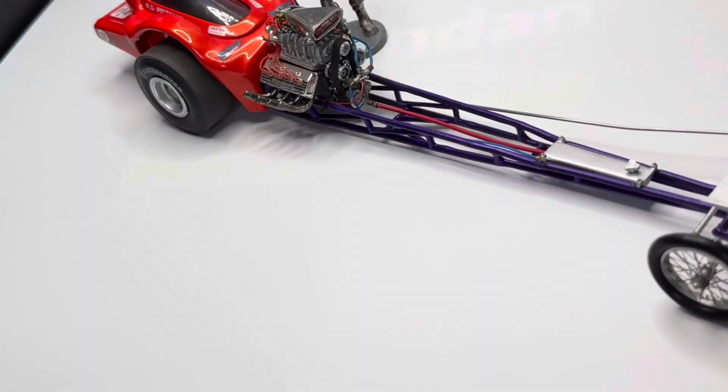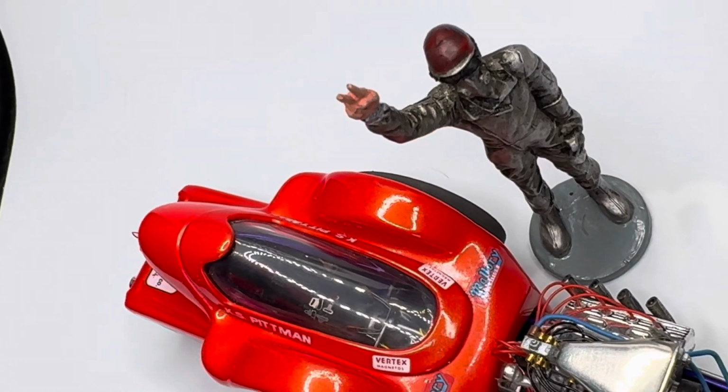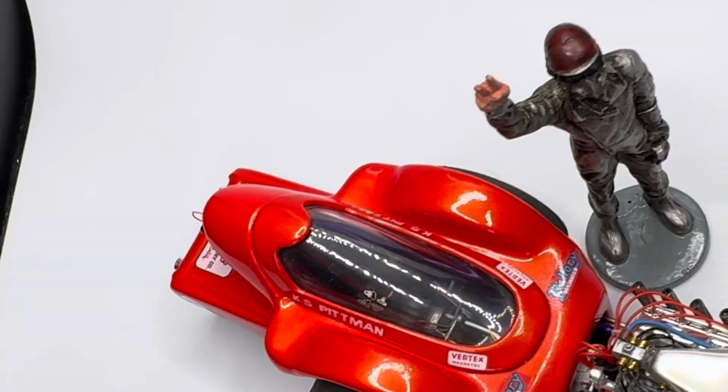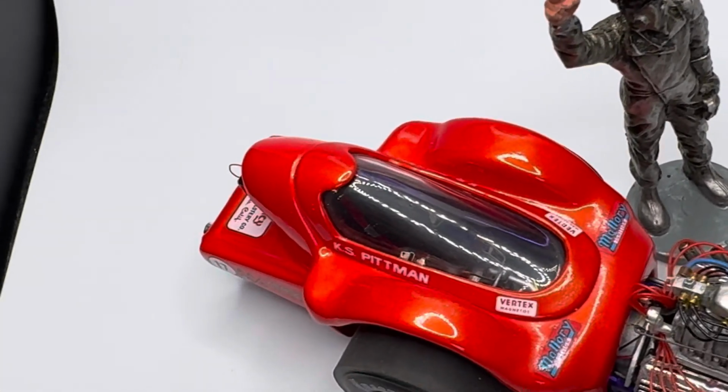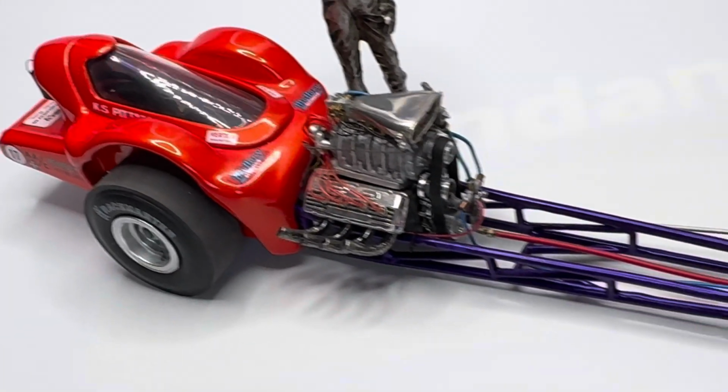And then you added, I think, some of the seatbelt hardware. Yeah, there's a harness in there from, I think, Detail Master. Parachute release cable, fuel shut-off cable, and a magneto kill switch.